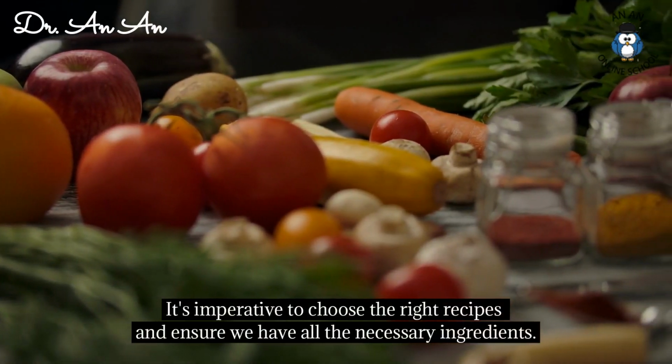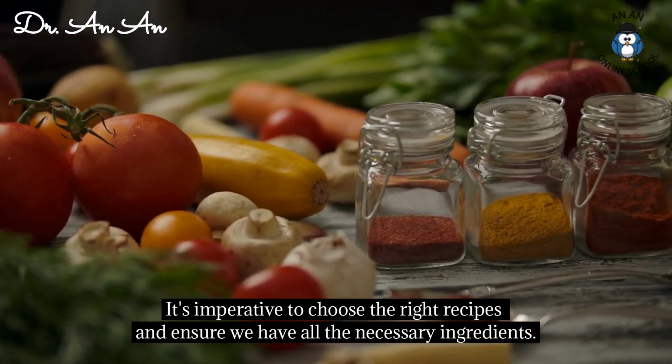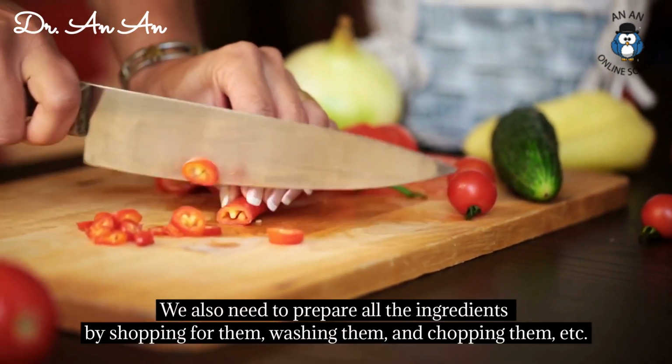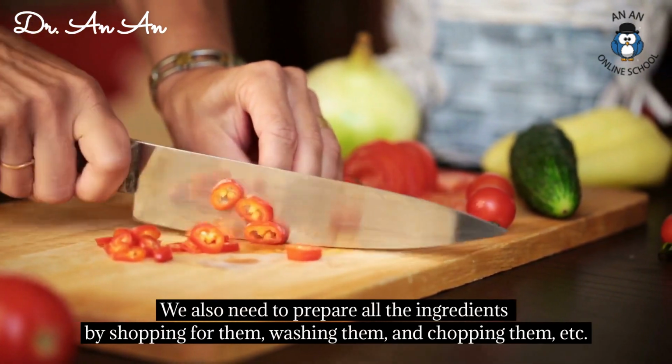It's imperative to choose the right recipes and ensure we have all the necessary ingredients. We also need to prepare all the ingredients by shopping for them, washing them, and chopping them, etc.